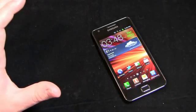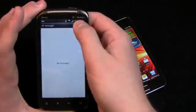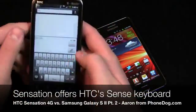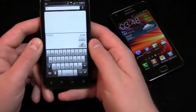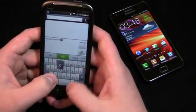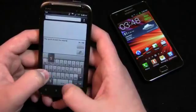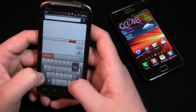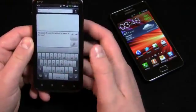So let me get rid of this message, because I was using this to test messages on my personal device. Let's go in here and take a look at the HTC keyboard. Now this is two keyboards in one. It's the typical HTC keyboard that you're familiar with, so we can say, the Quick Brown Fox wants to swim in the pool. Swim in the pool. Quick Brown Fox wants to swim in the pool.